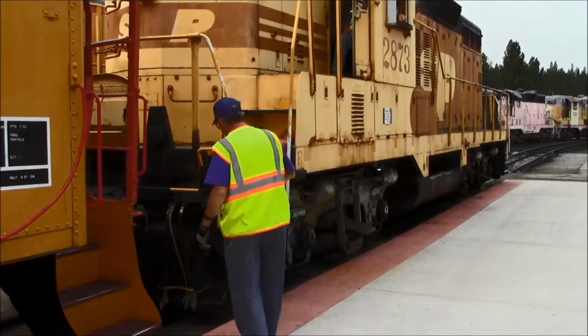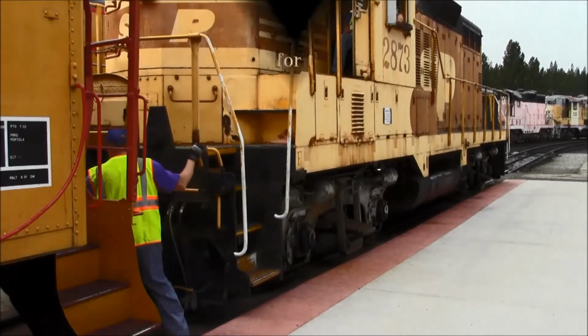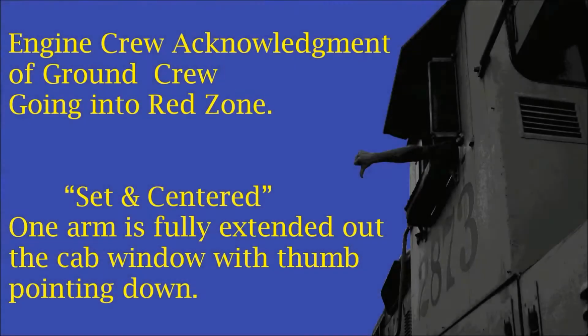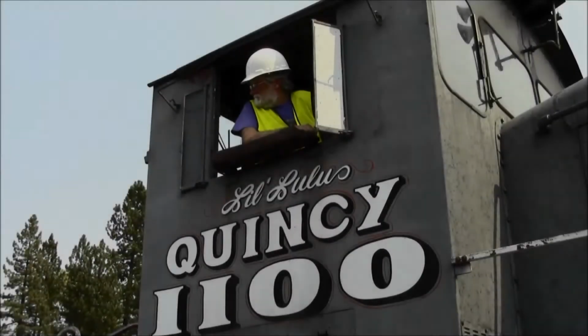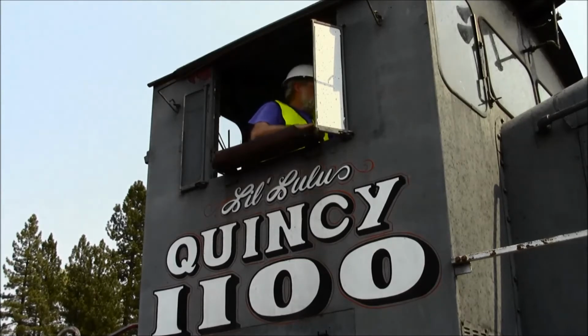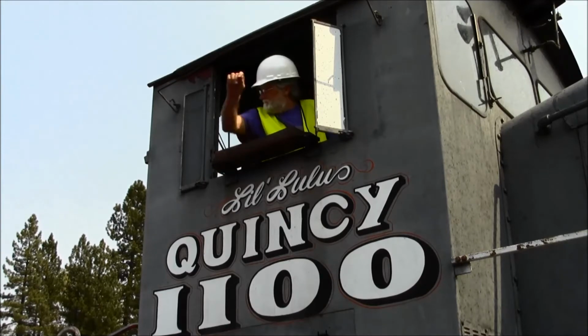The red zone signal is given before going into the red zone. The red zone signal is not a relayable signal. After receiving a red zone signal from a ground crew member, the engineer sets the independent brake and centers the reverser. The engine crew indicates it is safe to go between the cars by extending an arm out the window with the thumb pointed down.